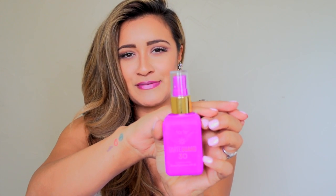I have also gotten the Tarteguard 30, which is the SPF 30 for your face by Tarte. What I recommend using is just a little tiny bit. You don't need a whole lot for your face. I would go ahead and squirt just a tiny bit onto the palm of your hand. You can mix it with your foundation or you can use it by itself, which is really, really nice. It comes in a really cute little packaging and I think it's absolutely adorable.